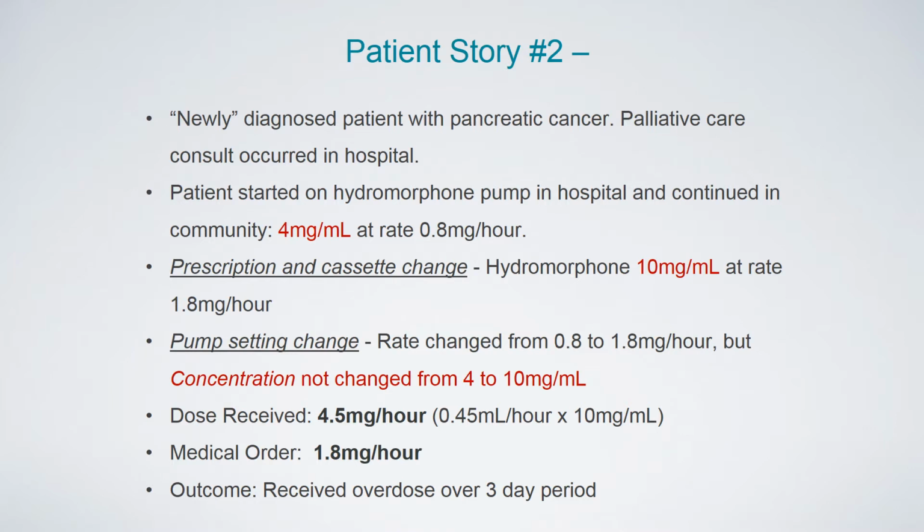In another case, a patient was receiving hydromorphone with a concentration of 4 milligrams per ml, and the order was changed to increase the concentration and the rate. The patient was sent the cassettes with hydromorphone 10 milligrams per ml. That's 2.5 times the previous concentration. The nurse changed the rate, but the patient reported afterwards that the nurse had difficulty changing the concentration, and in the end did not change the concentration.